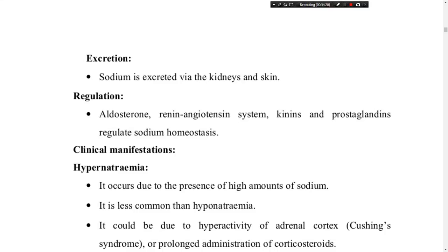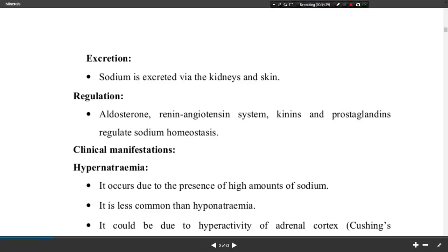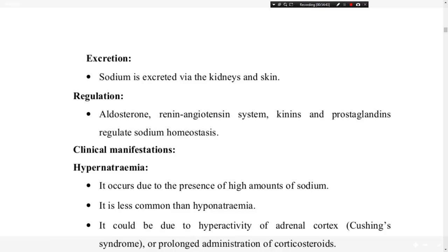Excretion: sodium is excreted with the kidney and skin. Regulation is by aldosterone and the renin-angiotensin system. Kinins and prostaglandins regulate sodium homeostasis. Clinical manifestations: hypernatremia occurs due to presence of a high amount of sodium. It is less common than hyponatremia. It could be due to hyperactivity of the adrenal cortex or corticosteroid administration.